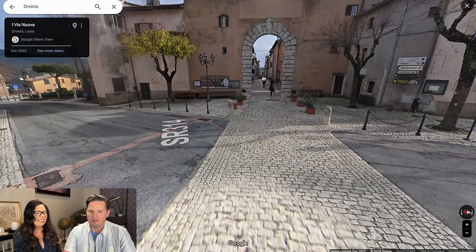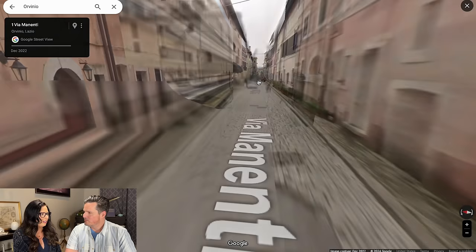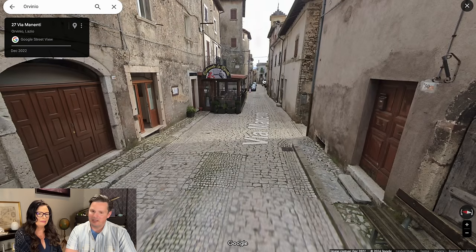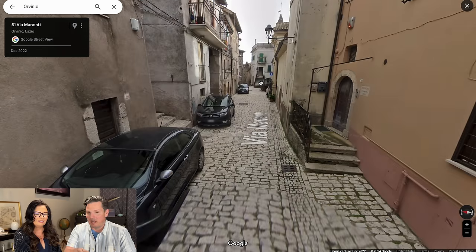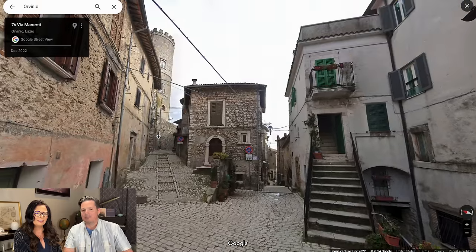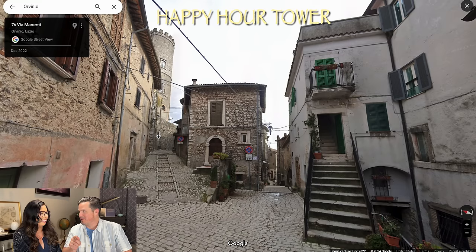Pretty. This is one of the prettiest villages in all of Savina. And they say in all of Italy too. Wow, I can see why. I mean, look at all of the streets. Look up here. And what is that, babe? A castle. AKA a happy hour tower.